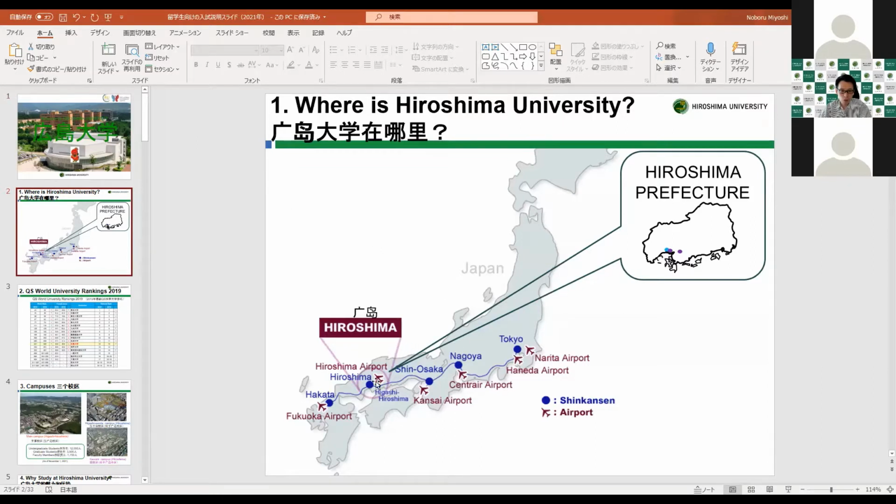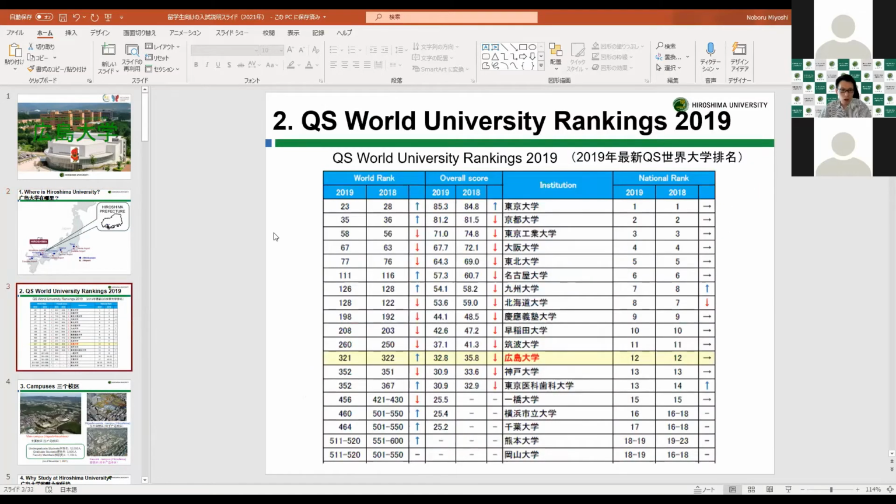Hiroshima is located in Hiroshima Prefecture. It takes 1 hour and 30 minutes from Tokyo by air. And if you come from Osaka, it takes 1 hour by Shinkansen.